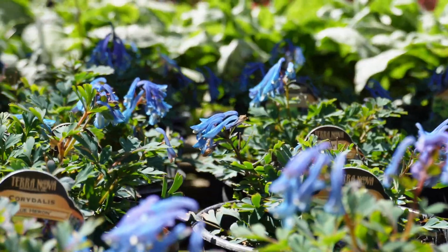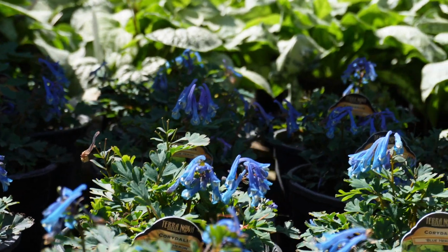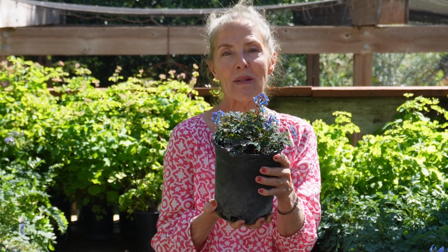Great companion for hydrangeas and anything else, like Japanese maples, that do best in afternoon shade around here. But just look at this. These blooms are extraordinary. Couldn't walk past it.